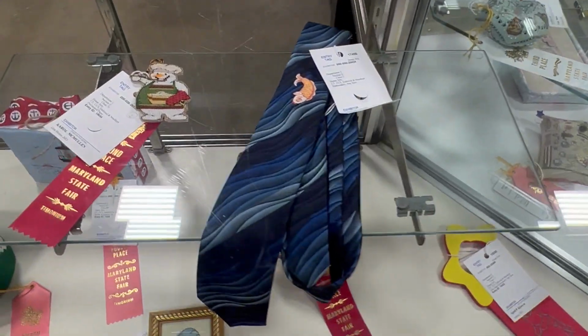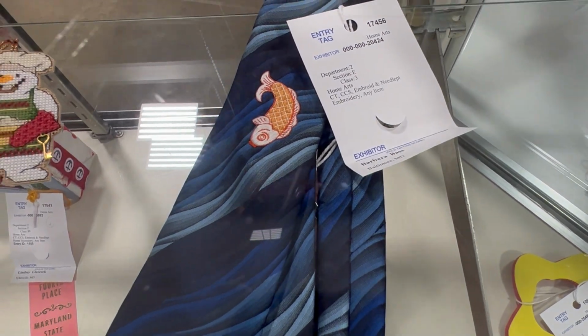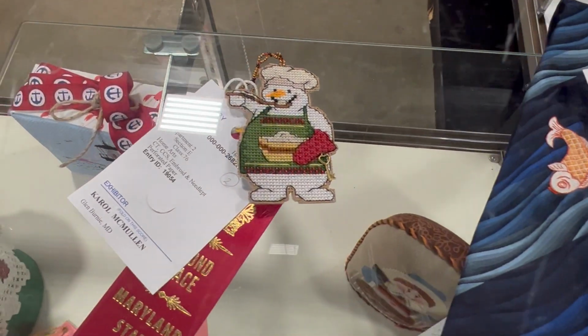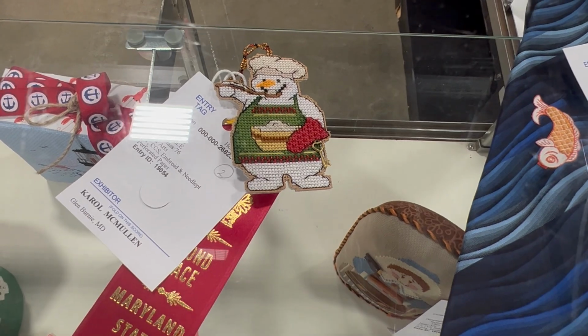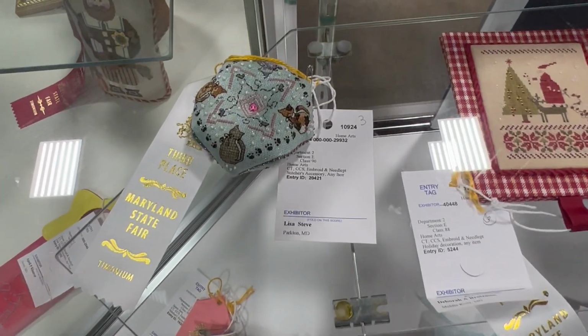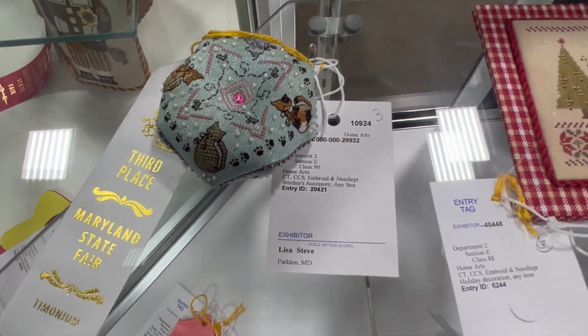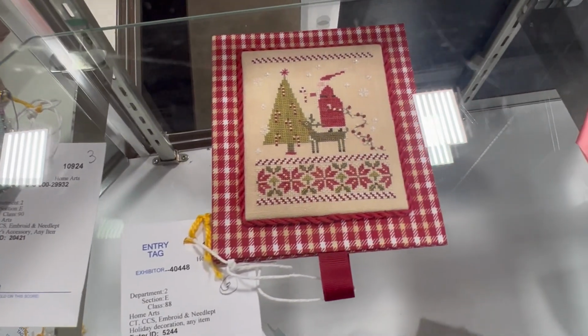Up here is an embroidered tie. It's got a fish embroidered. All the embroidery has to be hand embroidered. They don't accept machine embroidery for this exhibit. Here is the perforated paper. It looked like a snowman. Here is a biscornu. This is a Stitcher's Accessory Any Item. That's a third place win there.